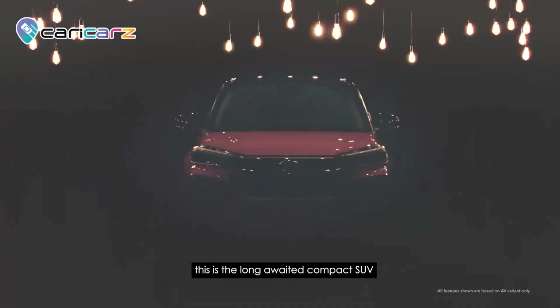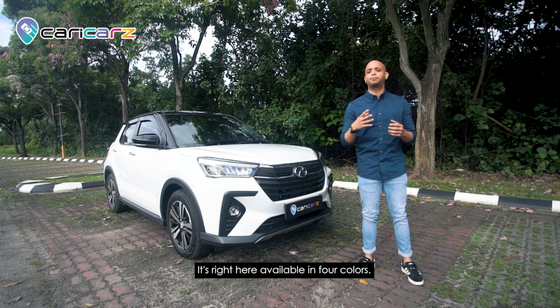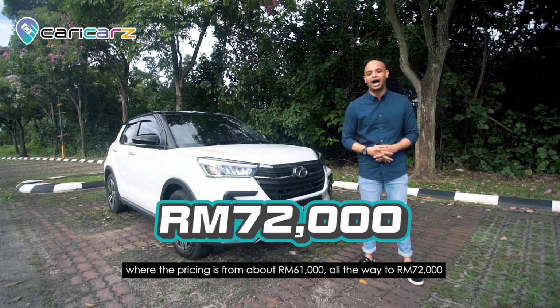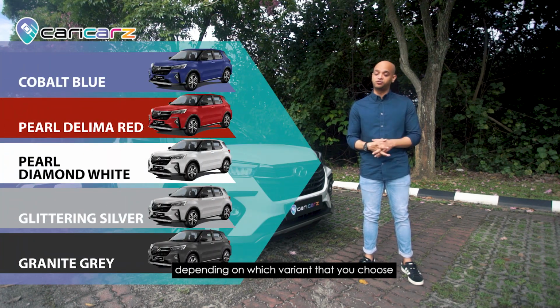As you know, this is the long-awaited compact SUV. It comes in four variants where the pricing is from about 61,000 all the way to 72,000 ringgit. This comes in five amazing colors depending on which variant that you choose.